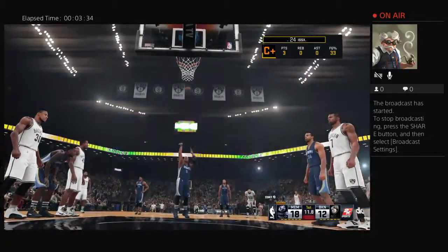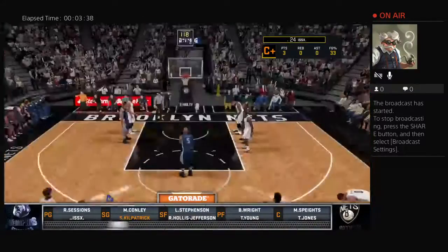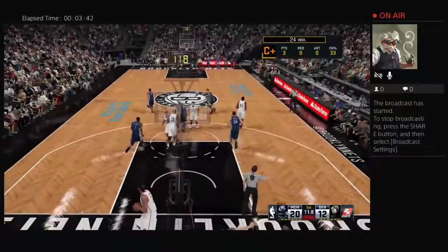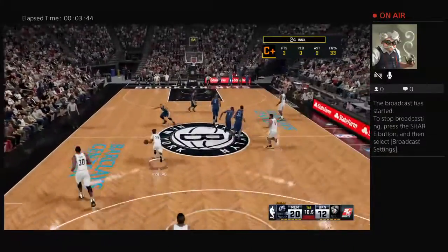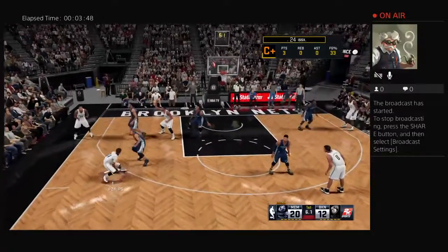The Grizzlies shooting their 7th and 8th free throw attempts for the game right here. He hits both from the stripe. Well done again. He doesn't have the same problems at the line that plague some of the NBA's other big men.